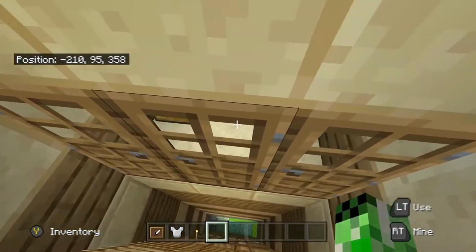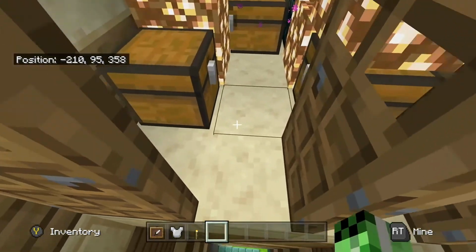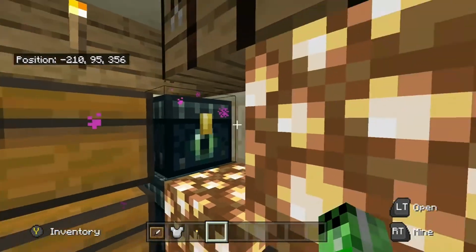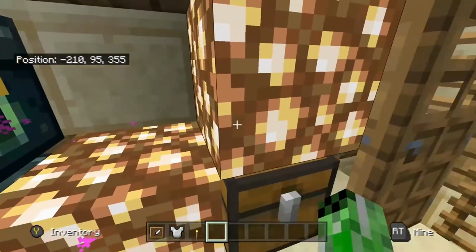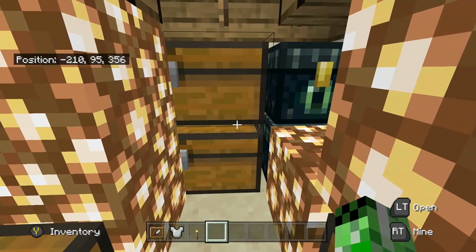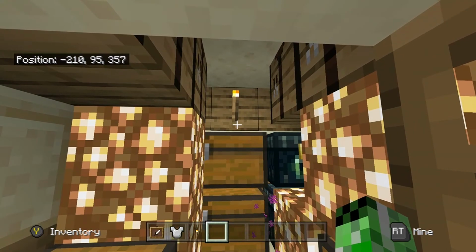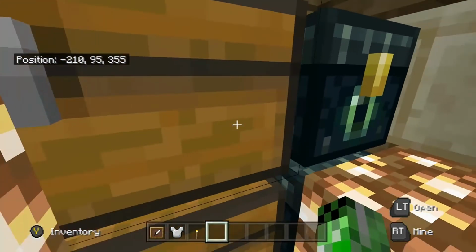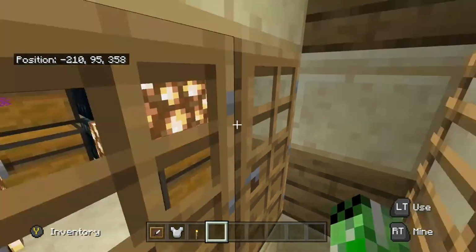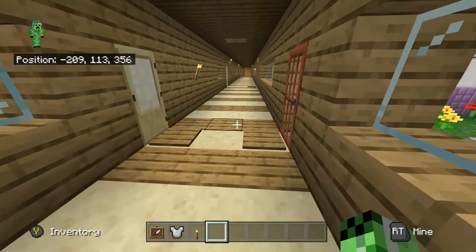So the next thing I'm going to show you guys is this. If you know what this is, by the way, it's kind of like a little shelf thing that I added in. It's got a few things around the area, but there's actually not really a lot of things here. It's not really big. It's actually not the greatest thing in the world, just a little thing that I added in.